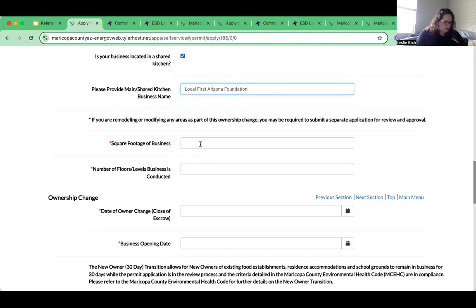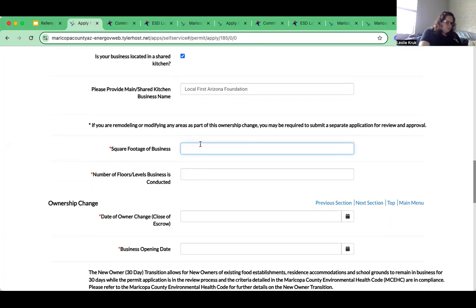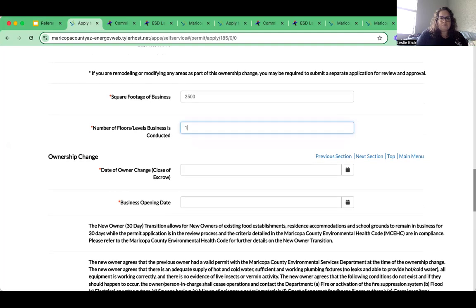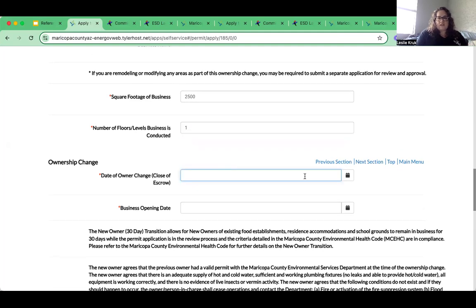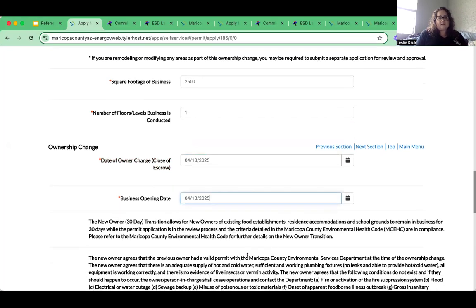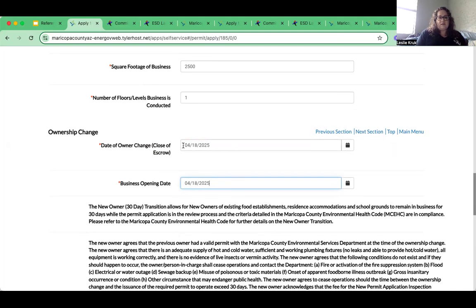This next section, you need to know some information about the shared kitchen. This is available on our websites for each of our kitchens. So once you're assigned to one, you can get that information there. It's also in the presentation that I am including. So you can either go through the slides here or as I'm filling it out. I'm using the Mesa kitchen, so I know that's 2,500 square feet. All business is conducted on one floor. The date of owner change is the same as the application, so I'm going to put that in today. And the business opening date is also the same as the application date, which is all today.